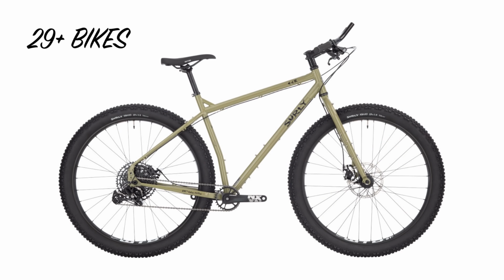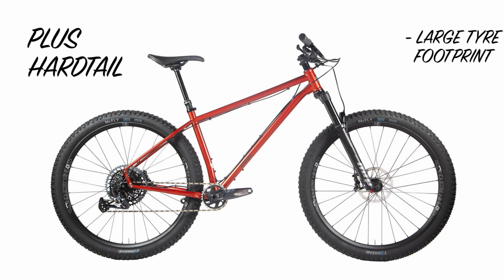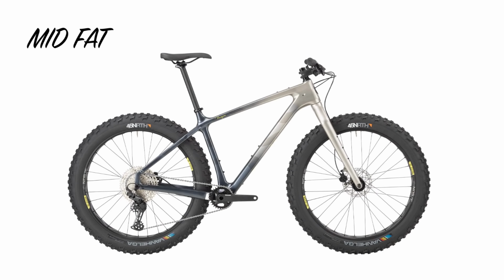Let's discuss the different categories that I'm using to select these bikes. 29-inch plus bikes use the largest diameter rim and wide 3-inch tyres. 27-inch plus bikes have the same tyre footprint, but the wheel diameter is smaller. Plus hardtail bikes again have 3-inch tyres, but are designed to be more fun on trails, using suspension forks and dropper seat posts. Full suspension bikes employ front and rear suspension to maintain excellent traction and make rough trails a breeze. Fat bikes are sand and snow specialists with the ability to fit 5-inch wide tyres. Mid-fat bikes are the middle ground between a plus and a fat bike.